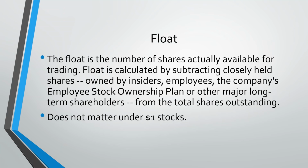Because this is the first thing I look at when I'm looking for a stock. What am I looking at when I'm looking at the float? What is the float? So the float is the number of shares actually available for trading. Float is calculated by subtracting closely held shares owned by insiders, employees, and the company's employee stock ownership plan or other major long-term shareholders from the total shares outstanding. So that's the definition of float.